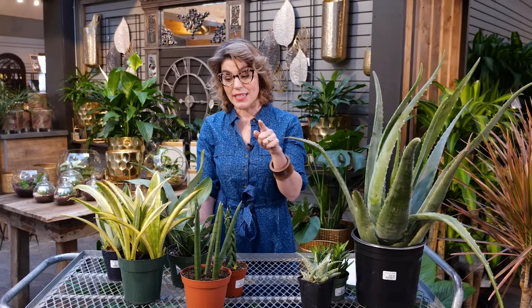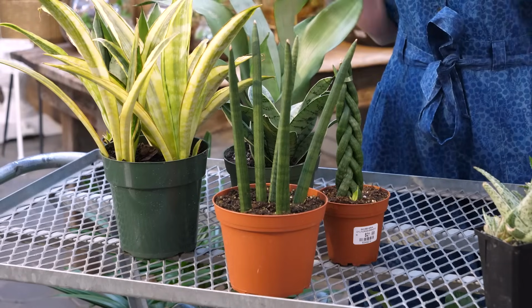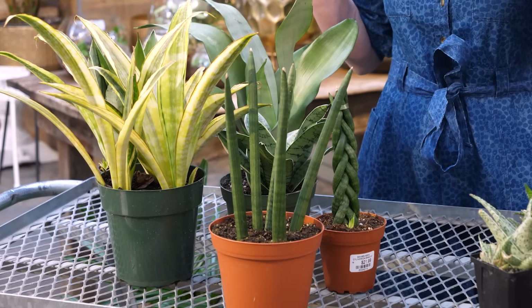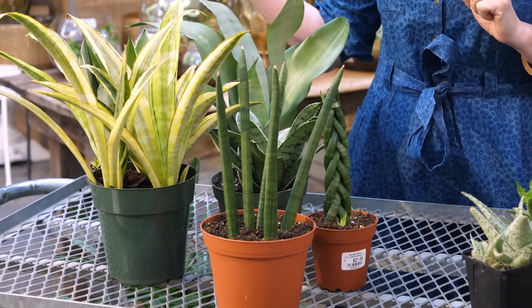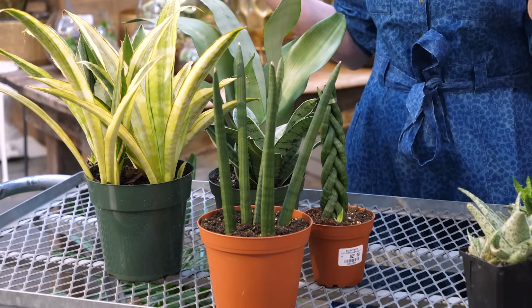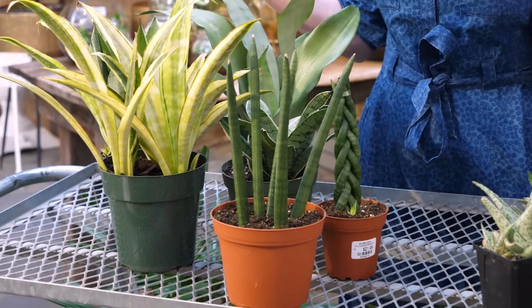Another plant that also produces oxygen in daytime and nighttime is a snake plant. And snake plants are one of my favorites because they can take any kind of lighting. They can thrive in low light and they can do very, very well in bright light. Also, the varieties of snake plants are endless and low maintenance.